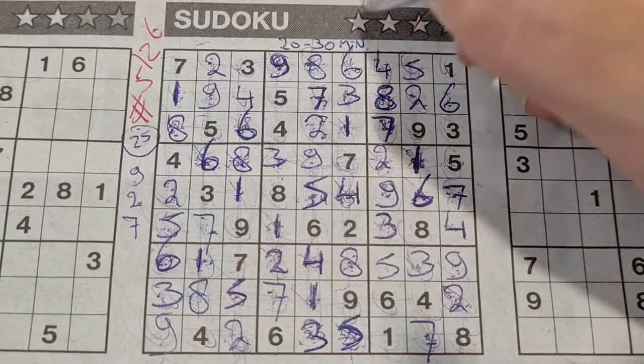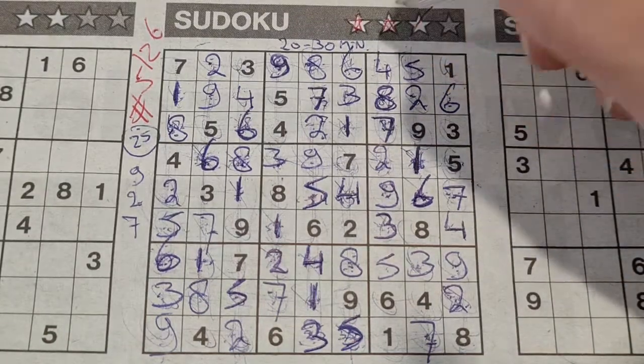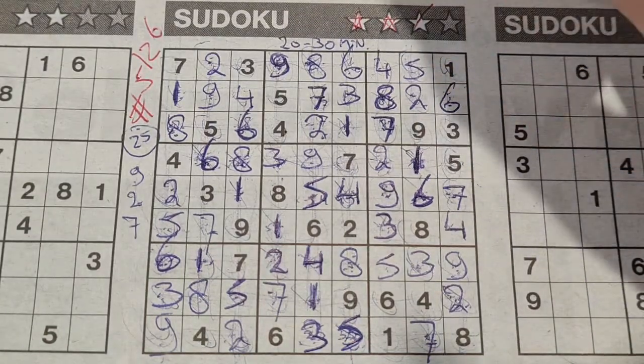3 stars? No, let me give this a 2 stars. And I like this one. Yes, I really do think so.